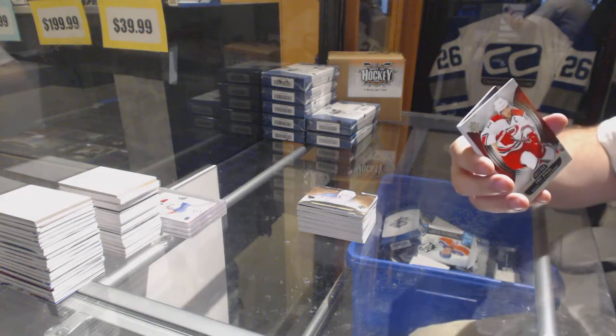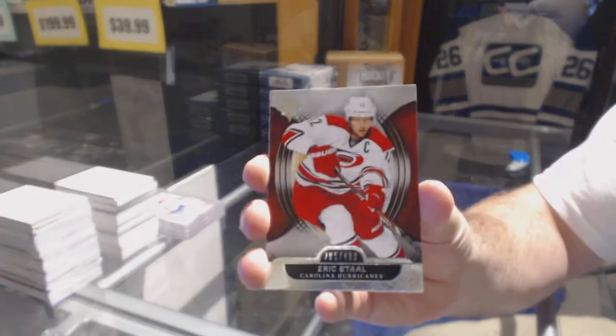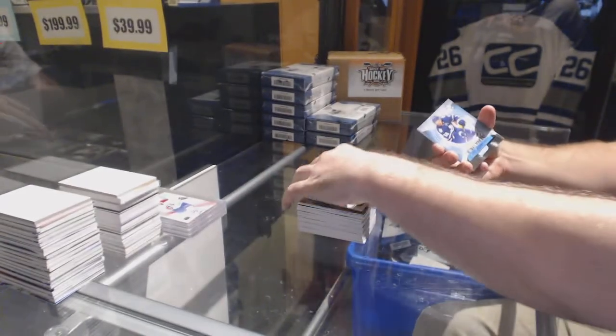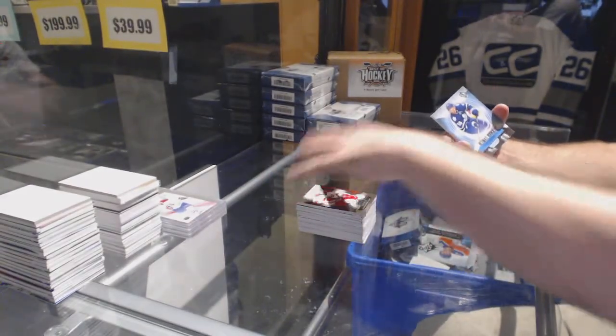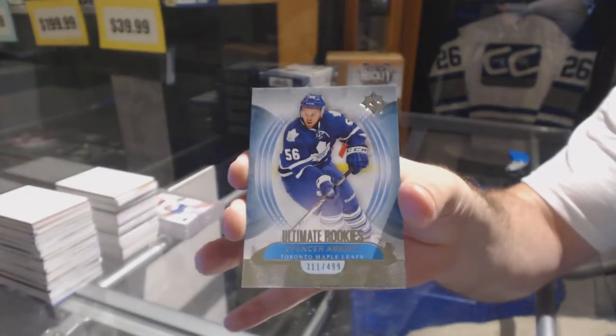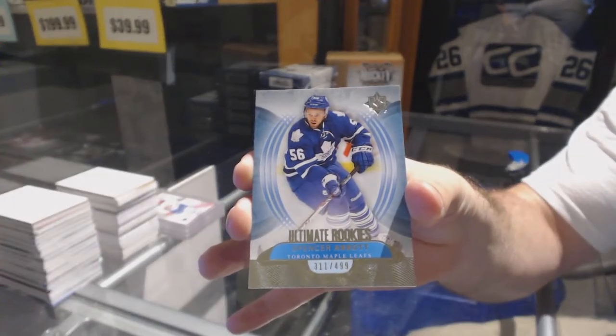We've got for the Carolina Hurricanes, Eric Staal. Eric Staal base. For the Toronto Maple Leafs, the $4.99, Spencer Abbott. Spencer Abbott.